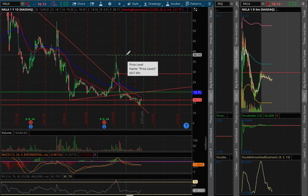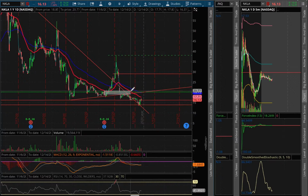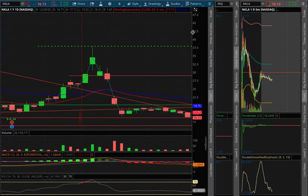It didn't happen, so I was being patient and waiting, because I saw that it didn't hold the red line, and in the next couple of days it dropped even more. I had a support line here around $16, and it came and held that area, and I started to buy shares around $17.08. I bought my shares around $17.08, and my plan was to sell in the green zone, which was around $20.